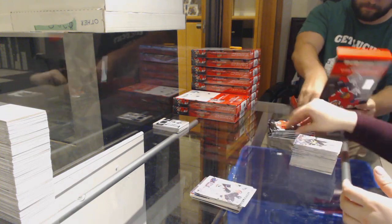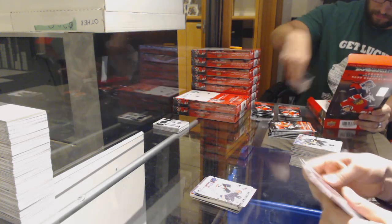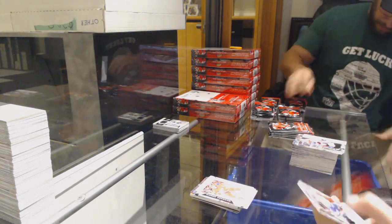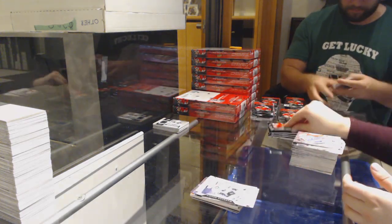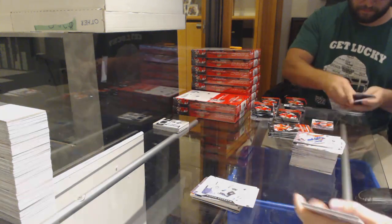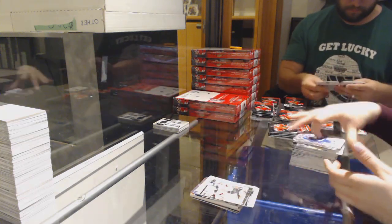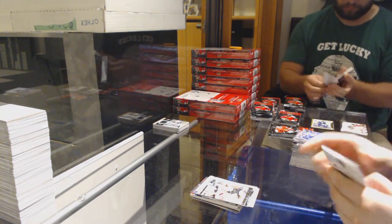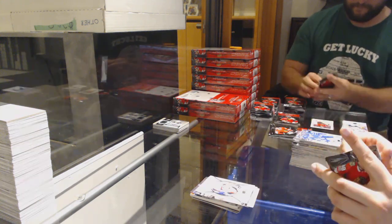Canvas of Matt Niskanen for the Washington Capitals. Libor Sulak Marquee Rookie for the Red Wings. Marquee rookie silver border Rourke Chartier for the San Jose Sharks. Young Guns of Joey Anderson for the New Jersey Devils. Henrik Borgstrom portraits for the Panthers.